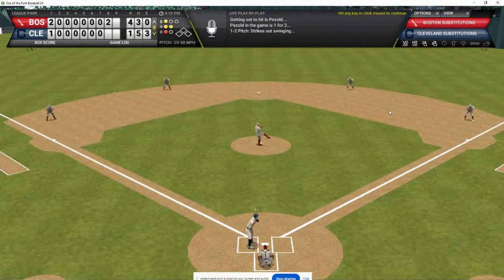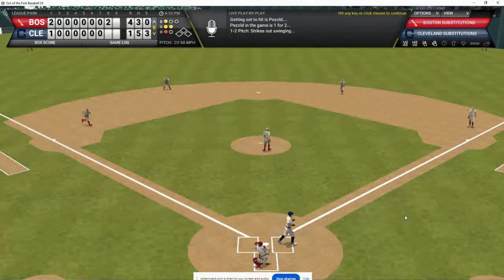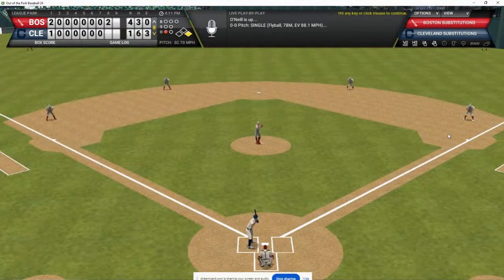Here's the pitch. And he swings and misses. Leonard looks like he has a little extra life in him with those couple of runs, giving him a little breathing space as O'Neill steps to the plate. 0 for 2 today. .258 for the season. Leonard into his windup.